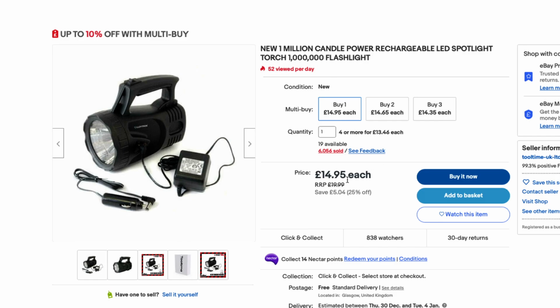This is $14.95. I'm not saying that it's impossible to have something such amazingly good value that's producing 1 million candle power. It's got to be really, really amazingly bright, right? Well, this is the problem. You see, candle power is a measurement that's actually largely obsolete now. It's not used at all. So the fact they're using that term at all makes this kind of worthless.